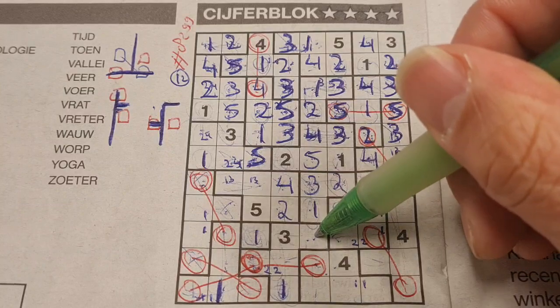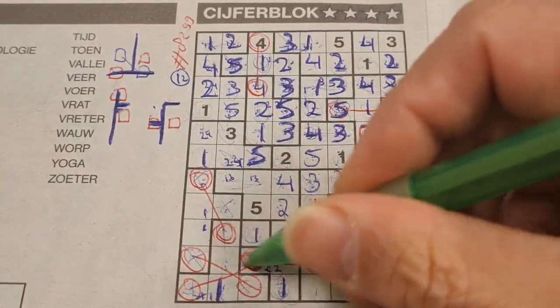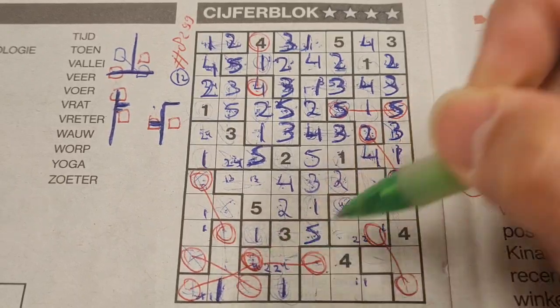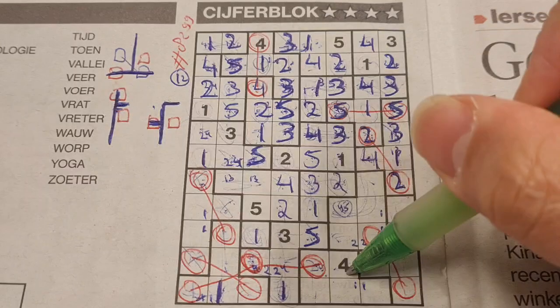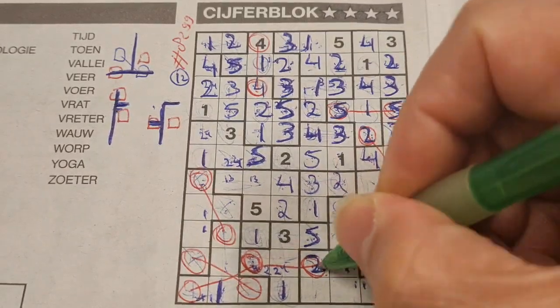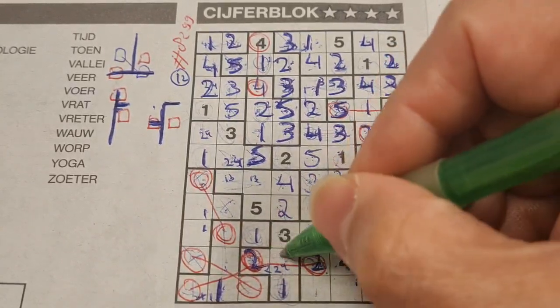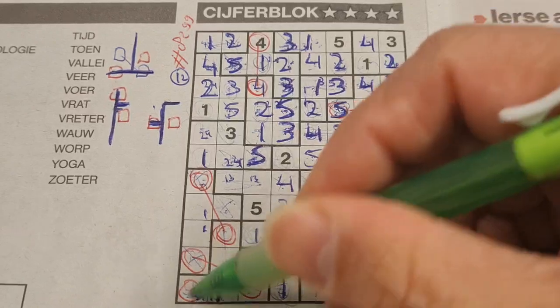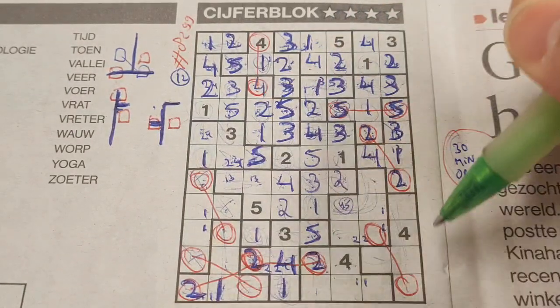I think this box should be a 5, because it can be 1, can be 2, can be 3, can be 4. Yes, definitely 5. 2 numbers left in this area for those 2 and 4. Well, this box is connected with that box, should be so 2 and 4, but we already have a 4 here, so it can't be 4 anymore. This box should be a 2, is connected with that box, should be so 2. So 1 digit left in this area for number 4. This box is connected with that box, should be so 2. Alright.